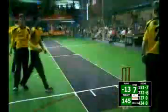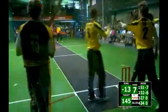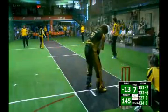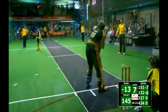Good positive batting. Would have been a close call down at the batter's end. Luckily for the batsman, ball hitting the non-striker. 1 run added.